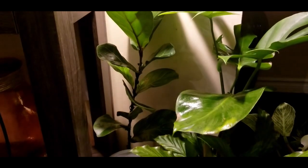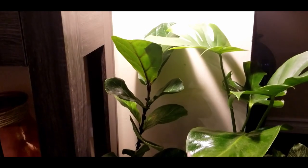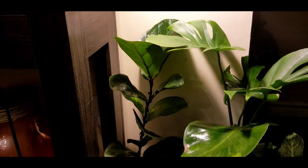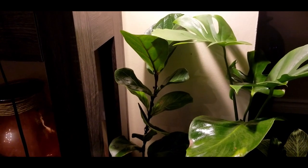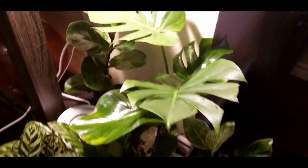I would say don't let it dry out. But other than that, a lot of light and a lot of humidity, and then your fiddle leaf will be happy. Here we have my monstera.